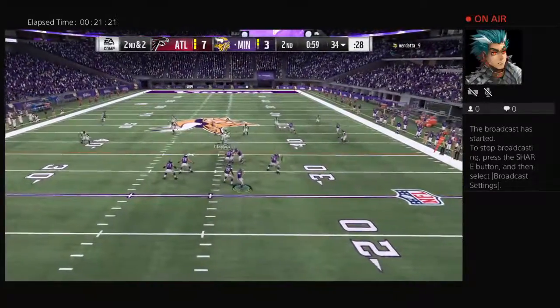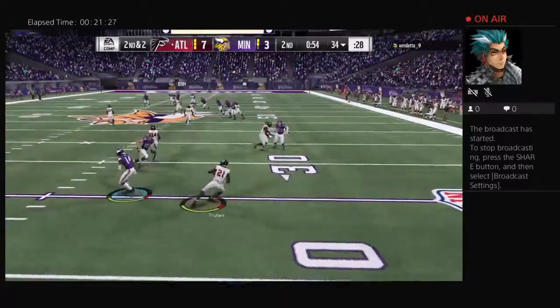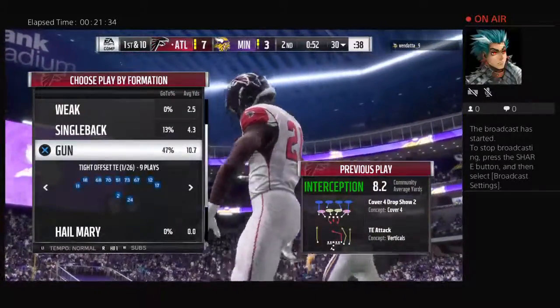Here's Keenum now on second down. Going deep for Diggs. But when this ball's tipped and intercepted, it's Desmond Trufant. And his guys will take over at the 30-yard line.